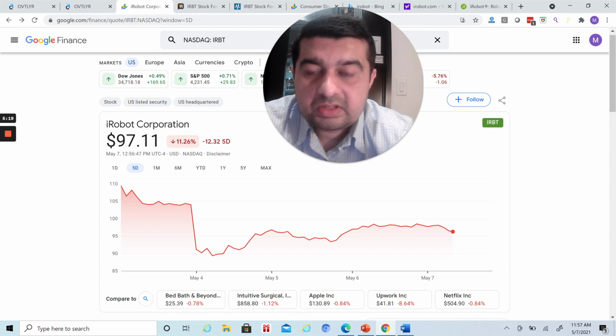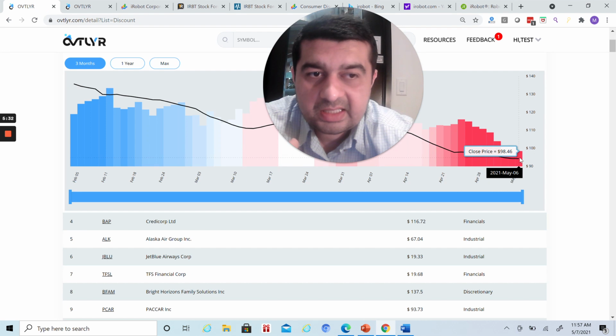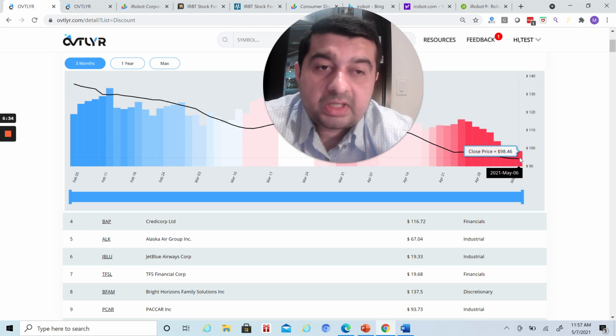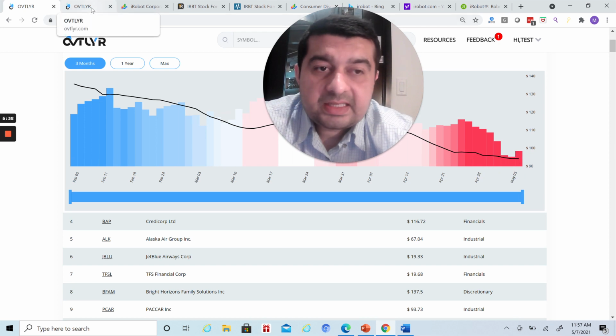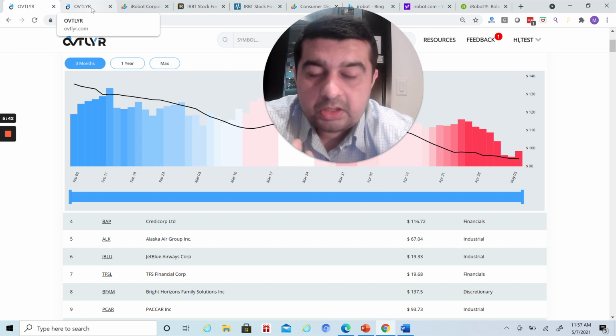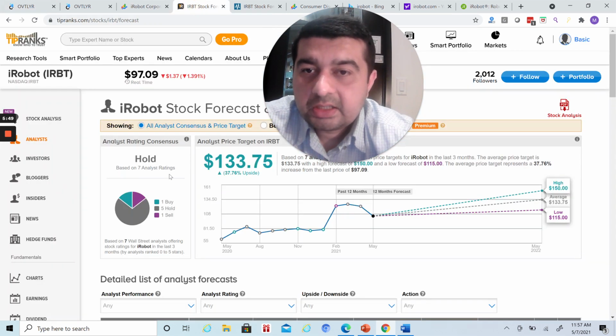Right now the way it looks, it's in that red zone in our heat map and oscillator as well. And the oscillator is at a point where it will probably flatten out and may start going up in the coming weeks, maybe a month. So this to me looks like a good, interesting point to at least consider iRobot as a stock. So let's look at what other analysts are saying.